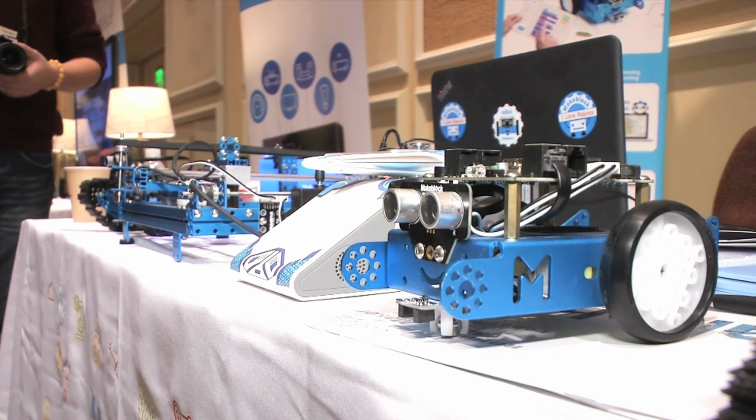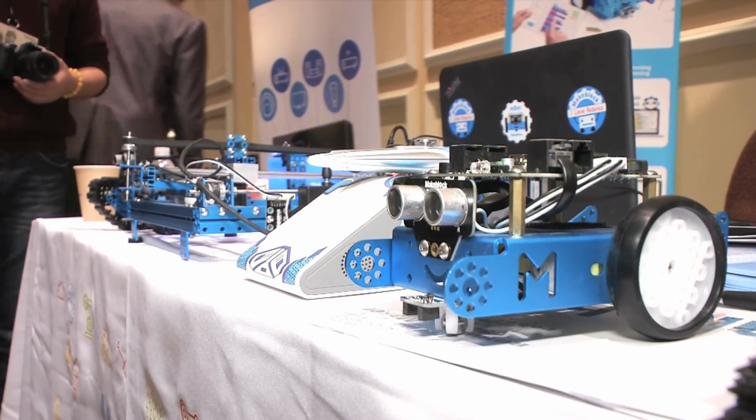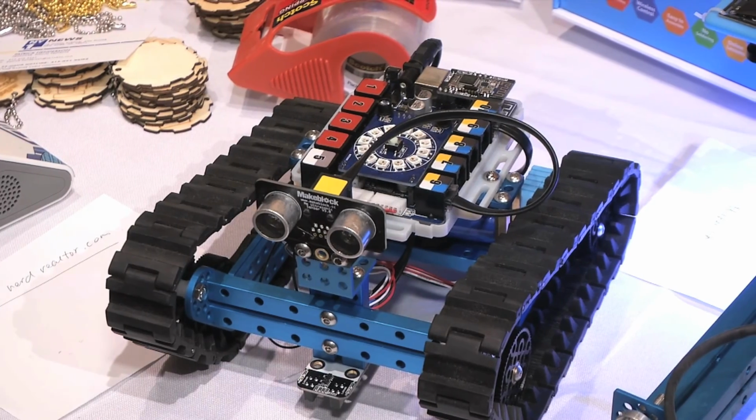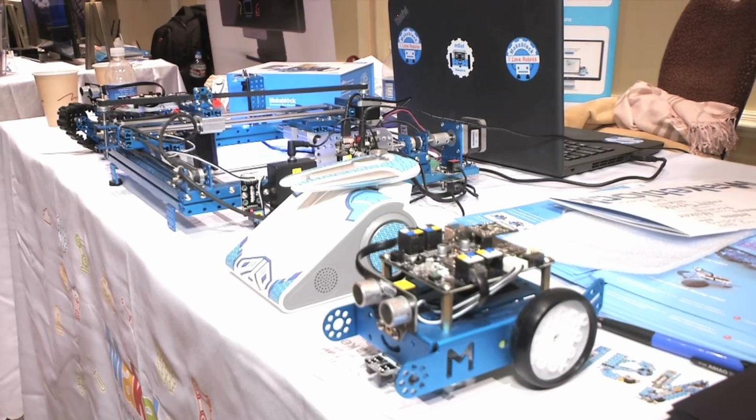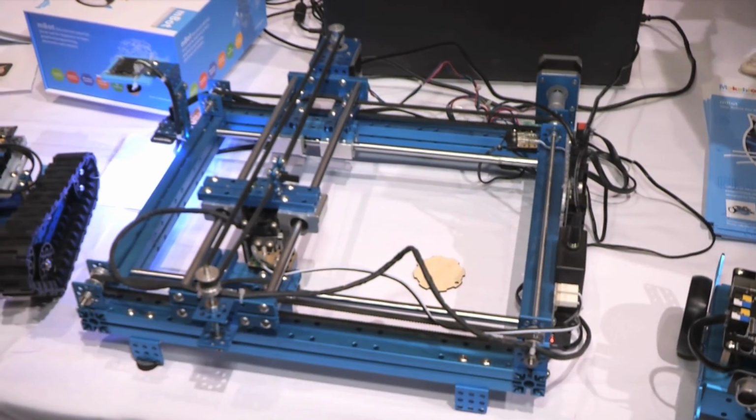And for those a little older who may already have a solid grasp on coding, you can take the next step in actually building your own bot with MakeBlock. It's a platform. We provide many kinds of mechanical parts, electronic modules, and software all together. So based on the platform, customers can build many types of robots, like a robot car, robot tank, robot arm, a 3D printer, XY plotter, many kinds of robots they can build.